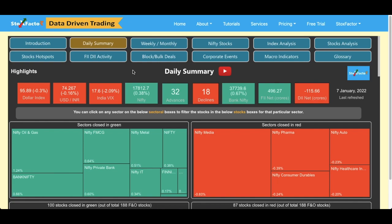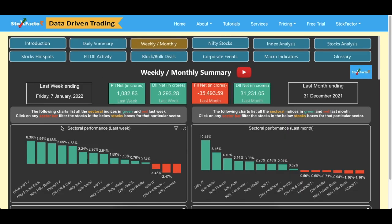Now friends, we'll quickly look at some stocks which provide us a good opportunity for the next week. First, if we quickly go to the weekly monthly page, we can see a very good rally in various sectors, including Bank Nifty, PSU Bank, Fin Nifty, oil and gas, auto and metal sectors. We have seen a good rally in majorly all the sectors except the IT and pharma sectors. In the defensive sectors mainly, profit booking came, and apart from that, all the cyclical sectors gave a very good rally, so people are expecting a good amount of recovery in these sectors. Now let's quickly go to the daily summary page and look at the last trading day.